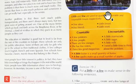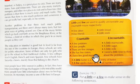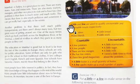Now, we have to complete exercise 19.3, but before we start, we're going to check the grammar chart that says little and a few are used to qualify uncountable and countable nouns respectively. We have, for example, few ideas, few friends, and little bread, little work. Countable nouns: a few potatoes, a few people, there are a few oranges, she has few sisters, I have few good magazines. Uncountable nouns: a little marmalade, a little sugar, a little milk.